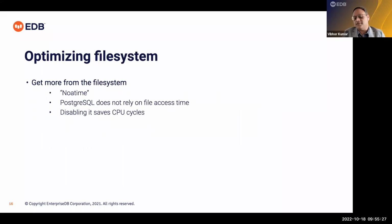The other part is the file system, which you can use for your data directory and your WAL files. When you're mounting the file system, or mounting a specific disk to the operating system, we always recommend using noatime, because PostgreSQL doesn't rely on the operating system access time, and it only adds extra CPU cycles for processing. Disabling this helps save CPU cycles, and those CPU cycles can be used by PostgreSQL.